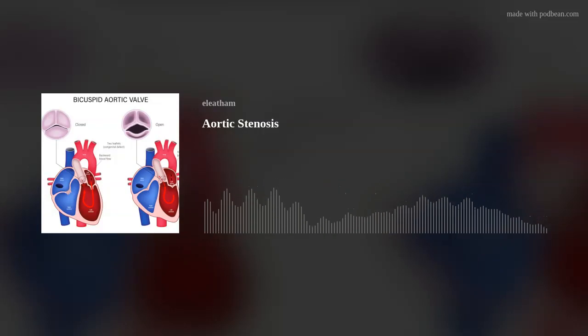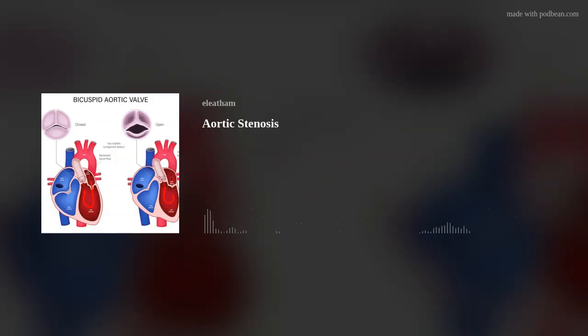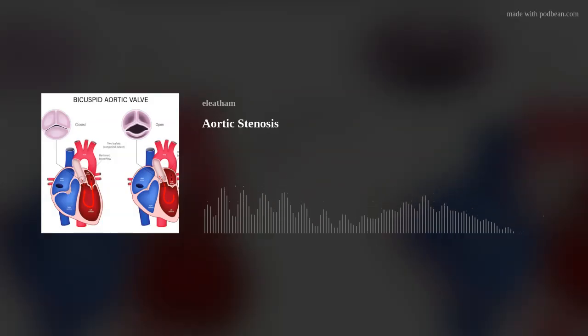One more important metric is the mean pressure gradient. This one measures the pressure difference between the left ventricle of your heart and the aorta. So a higher gradient means the heart has to work harder. Exactly. So all these metrics are like pieces of a puzzle that help doctors figure out what's going on with your heart. You got it. And by keeping track of these metrics over time, doctors can see if things are getting worse and make informed decisions about what to do.